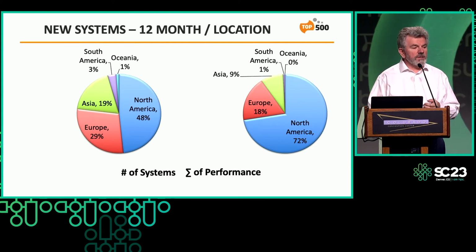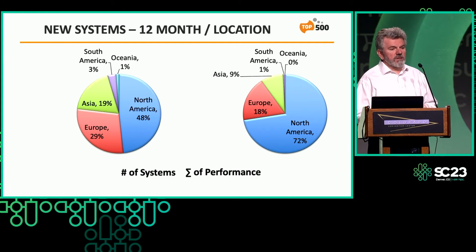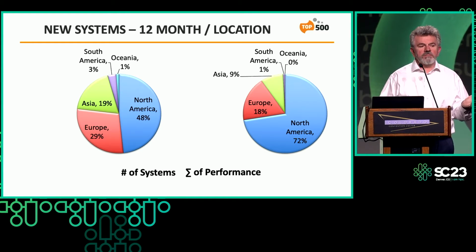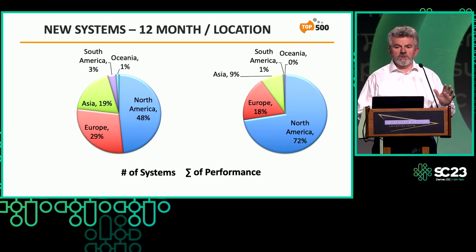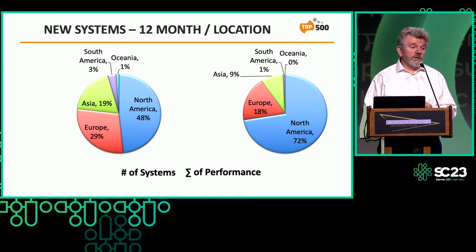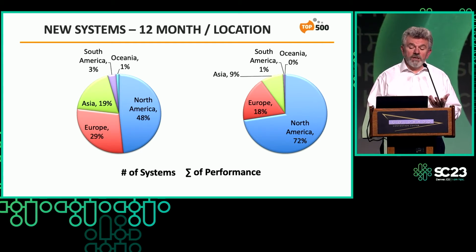Now, if I look at what happened the last year since SC22, on the left-hand side you're always going to see a pie chart based on the number of systems. On the right-hand side, based on the performance of those systems. So on the left-hand side, you see half of the new systems on the list were installed in North America, and that's mostly the US, followed by Europe and Asia. And Asia, that is China, and together with Japan, obviously.